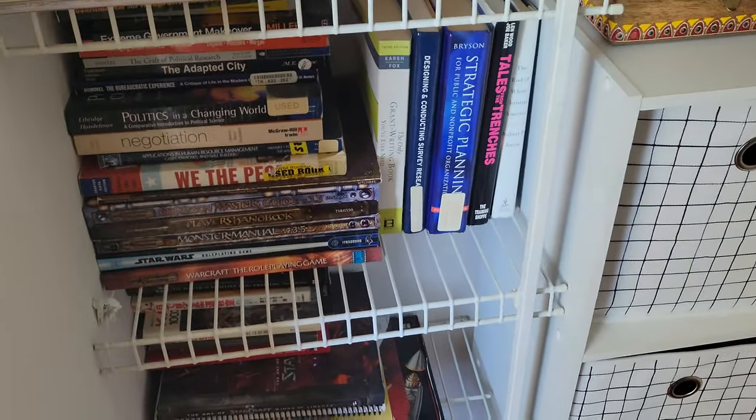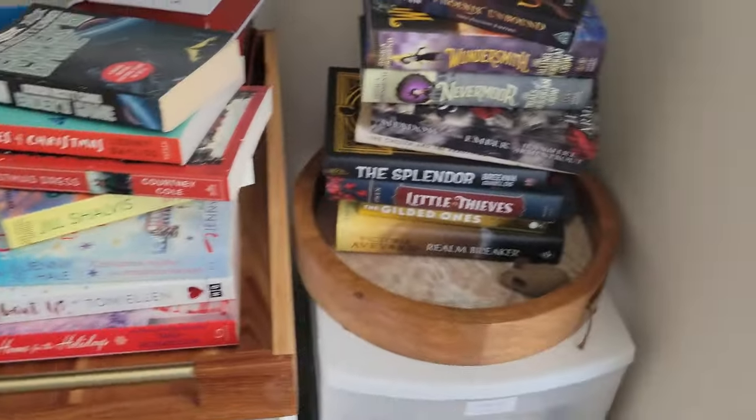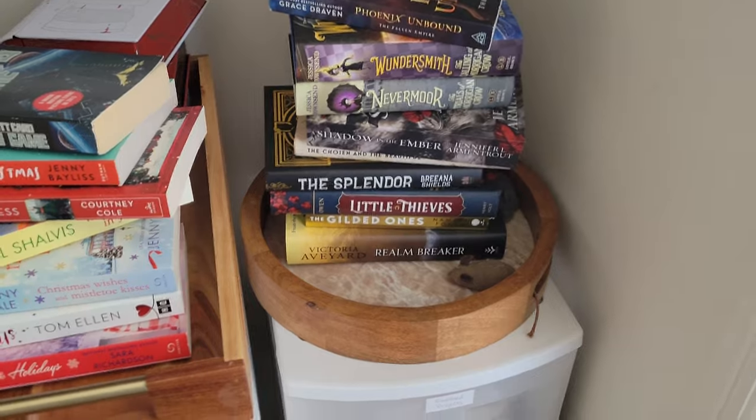So we could make room in here for even more books if we wanted to. And I have this and some more stuff. This is where my unhaul goes. This is my unhaul pile. I just shove them in here until I have enough to start filling up boxes.